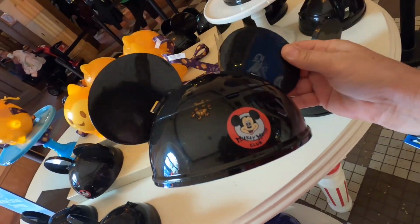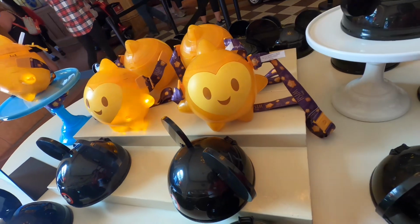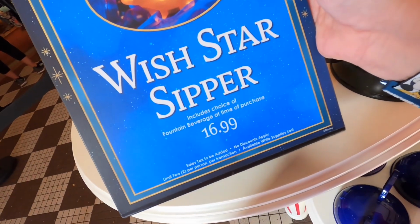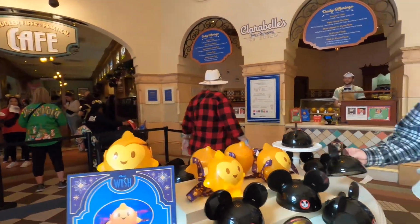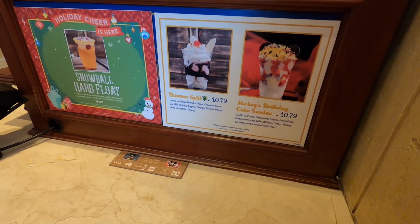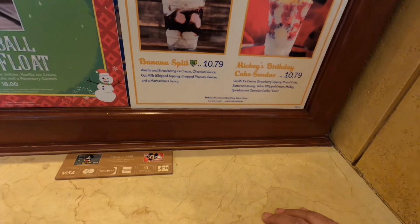Let's go. Okay. They have plenty of stuff to choose from here that you can get ice cream in. And they have the star. Let me find a sign that tells me what goes inside it. They have the magic key ears. So the star, Wish Star, is a sipper for $17 and includes a fountain beverage. Pam wants to get a banana split. Oh yeah, banana split, vanilla and strawberry ice cream. I'm gonna get two. Chocolate sauce. Two? Yeah, one for each of us. Oh, I don't need that. It's that big. Yeah, just get one. All right. Two. Chocolate sauce, oat milk, whipped toffee, chopped peanuts, banana, and a maraschino cherry.